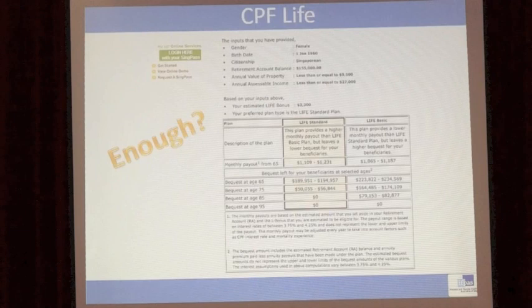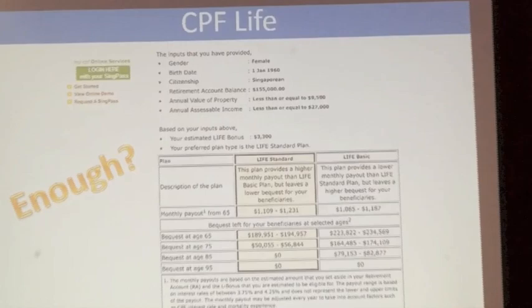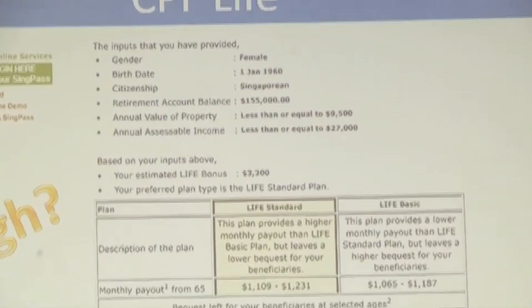So this is just a rough calculation. Say if I'm 55 this year and I have 155,000 in my account, this is how much I will be able to enjoy in terms of a monthly income from my CPF Life. So it's around 1,000 to 1,002 every month if I choose not to leave too much behind for my family. There are two schemes. One is that I take out more money when I'm retiring. The other scheme is that I leave more money behind for my loved ones if I should say bye-bye to the world earlier. You can choose between the two.